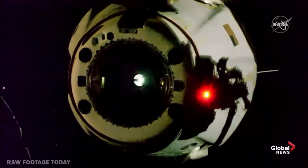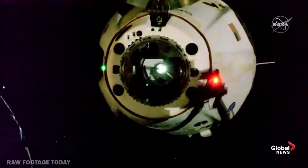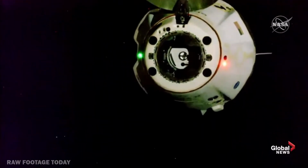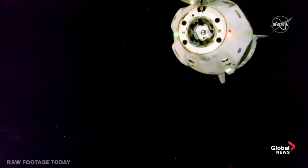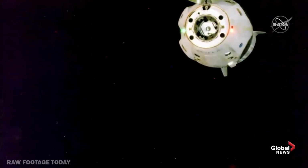Thrusters looking good. Counting down to a nominal departure burn 0 coming up shortly. Dragon SpaceX, depart burn 0 complete. Copy complete. Revisors up.